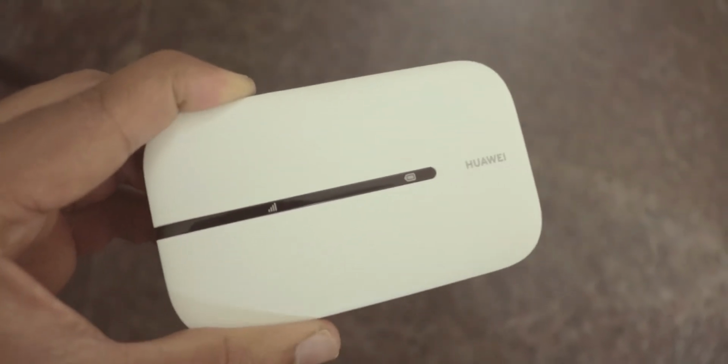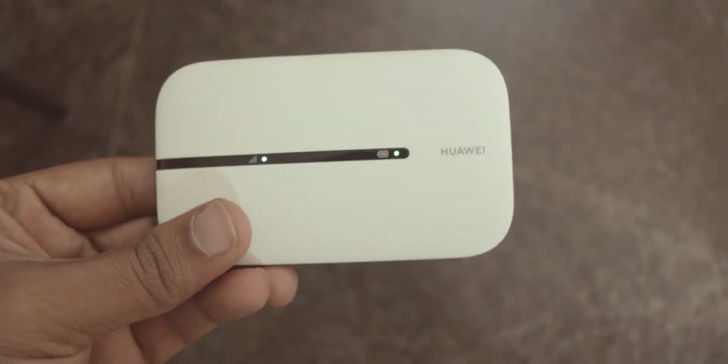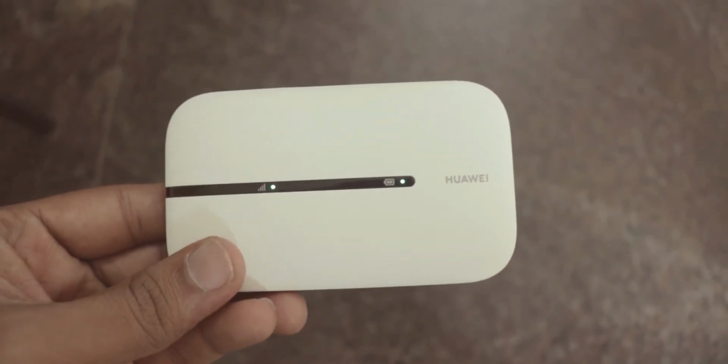When it comes to the light indicators, there are two light indicators on the Huawei 4G hotspot. One is for battery and number two is for signal strength.